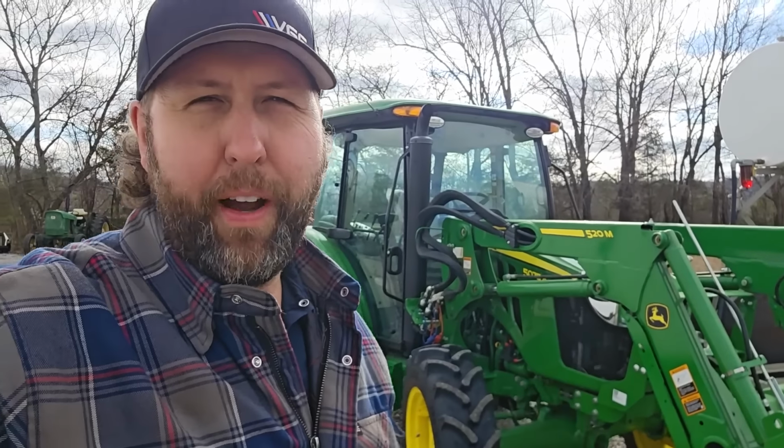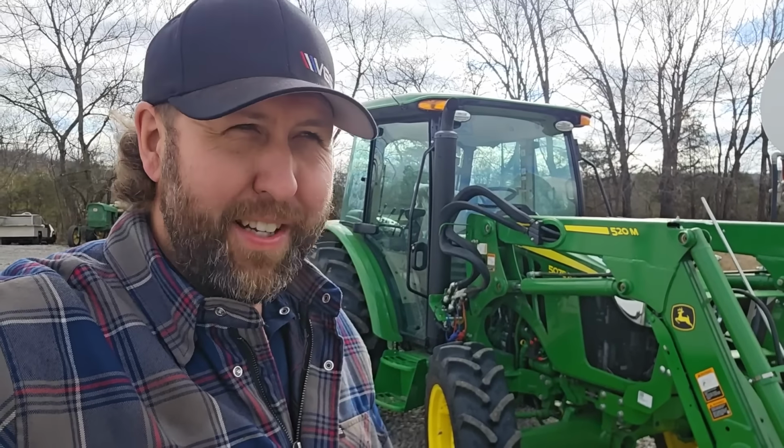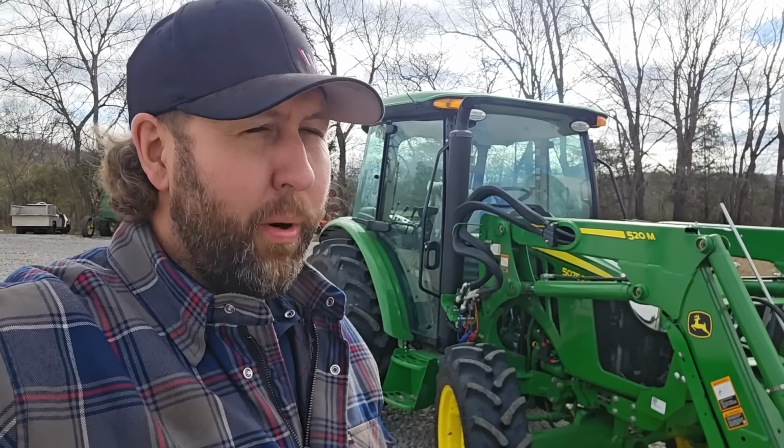Another huge update on the Vice Grip Garage Museum. And we've got the bigger John Deere fired up. We're going to road this all the way to town. It's going to take quite a while. Then we're going to try to pull some trees out, some old big stumps, all the corner posts and fence posts in the back. And I've got a big update on the color of the building.